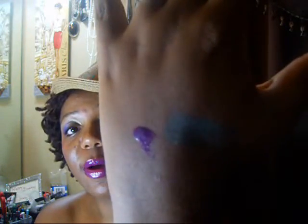So this is what it looks like out the tube. And there's the very generous swatch on my hand. I'm just generous with swatches that way. Hopefully y'all can see that.